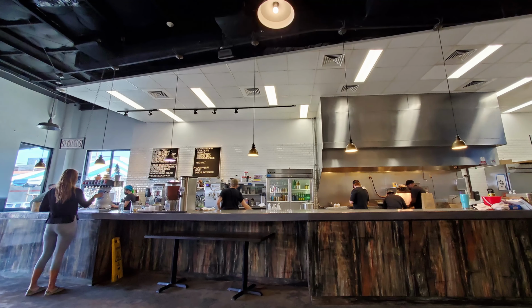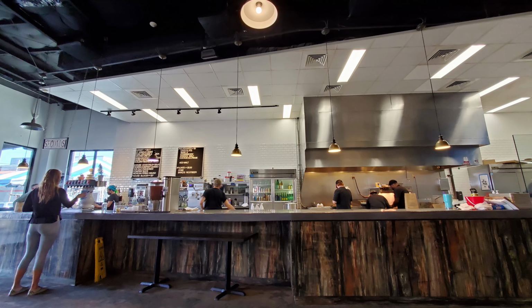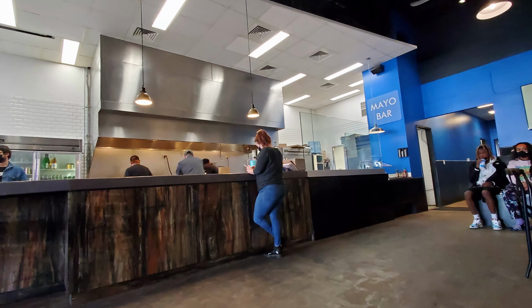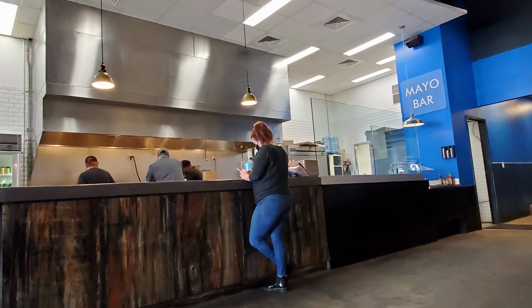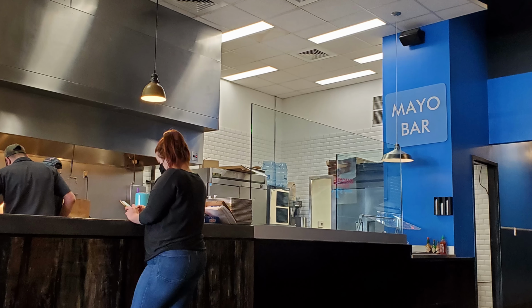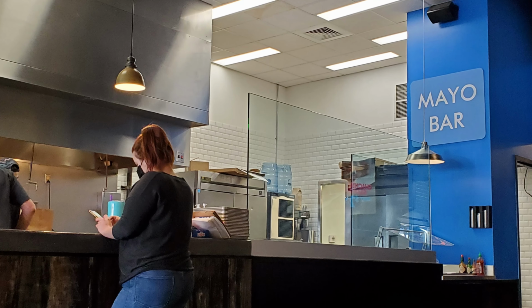So after you order your burger in the front and pay for it, you just wait for them to call your name, and then you go up to the counter and pick up your burger. So everything's pretty simple counter service here, no real service, other than they take your order, make your food, and call your name. So nothing different than a fast food restaurant.